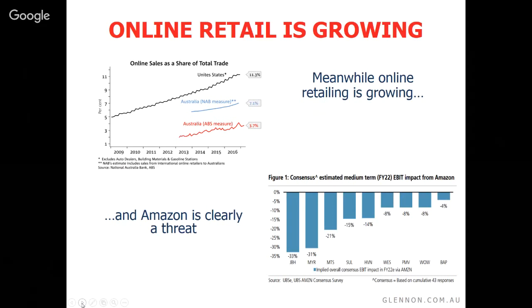So retail is obviously going to be growing online, and you can see there are countries that are more developed in the online space, like the United States, that have significantly higher, here 11% versus 7% of online sales. Amazon's really the other big threat here, and you can see there that there's quite a lot of the larger listed retail players that have substantial impacts from Amazon coming in. So something like a JB Hi-Fi might well have a 30% downside on the EBIT once Amazon's rolled out substantially. And that number at the moment is very uncertain, so it could be substantially higher.